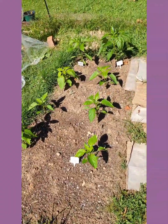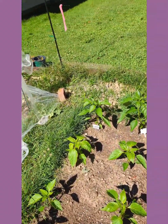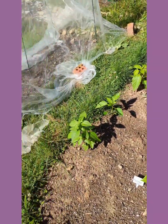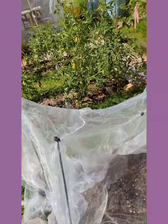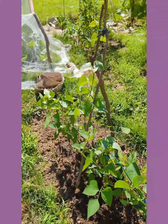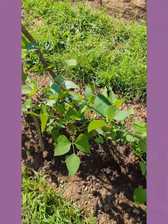My peppers are looking great. Still no peppers because, I don't know, somehow their growth got stunted. The broccoli, I don't know if you guys could see through the netting, and the sun is in the way, but it's growing nicely, the little sprouts. And my lima beans are vining and looking very healthy, but still no lima beans.